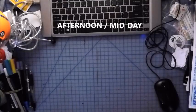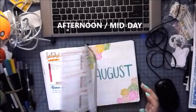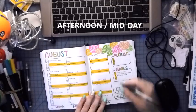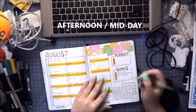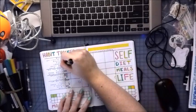Afternoon routine is a bit shorter. In the afternoon, I'll check over all of my spreads and update them as needed. If I have time, I'll work on new spreads or the new week. But this is mainly a refresher to keep me on track for the rest of the day and feel accomplished with the things I can cross off during this time.